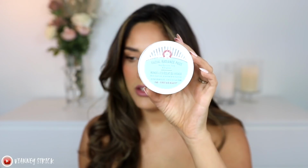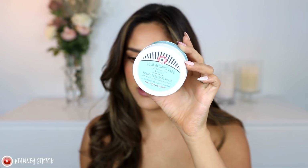I am on the First Aid Beauty PR list, so I get to try out so many other products, and 99% of the time I love them. But these two are like holy grails for me. First, let's talk about these. By the way, this is a half size of the actual full size, but this is just what I have right now. These are called the Facial Radiance Pads.